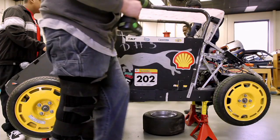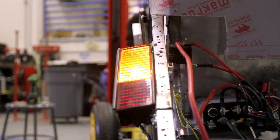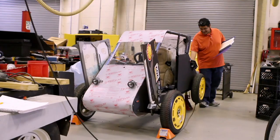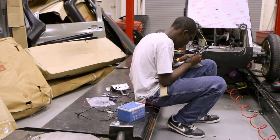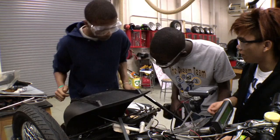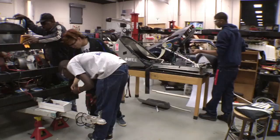This is a more practical vehicle. Among other things, it must have headlights, turning signals, and 4 wheels, closer in design to the cars you see on the road. There are also 6 fuel categories to choose from. The Panthers have opted for battery electric for both cars due to the lower development costs.